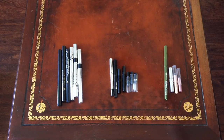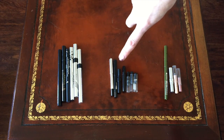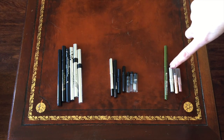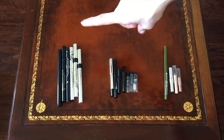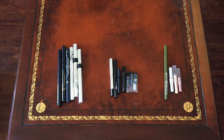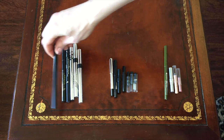I finished 6 liquid eyeliners. I have 7 black pencil eyeliners, and then 4 colored eyeliners other than black. So collectively I have 11 pencil eyeliners between these two and 6 liquid, so I'm at 17 if you're counting it all together. So starting off with the liquid eyeliners, I have this one here.